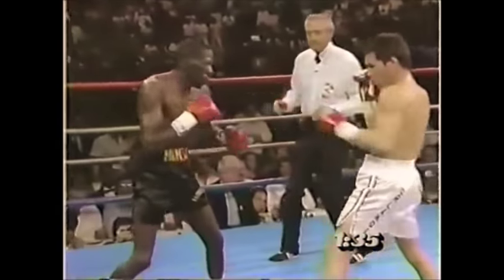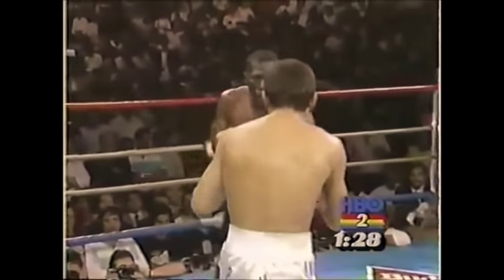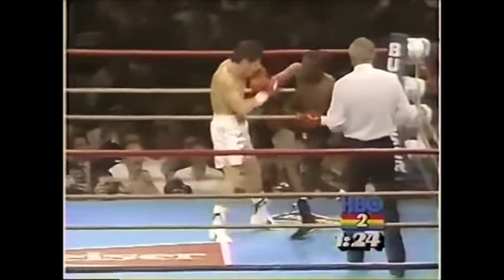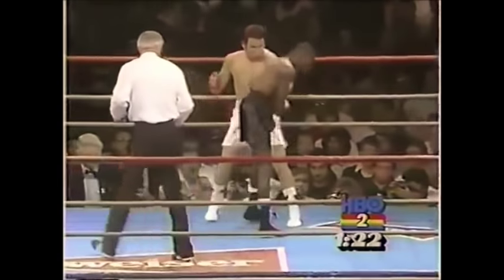He's just playing possum here. I guess one of the issues in this fight, Jim, is whether Mayweather has added weight to his heart. And he comes in with a good right-hand counter.